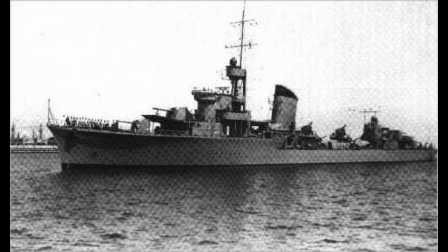2 triple 533mm torpedo mounts were carried on the center line at the main deck level between the funnel and the rear superstructure. 2 depth charge rails were fitted for 40 depth charges. 44 mines could be carried.